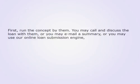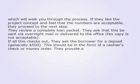First, run the concept by them. You may call and discuss the loan with them, or you may email a summary, or you may use our online loan submission engine, which will walk you through the process. If they like the project concept and feel that the numbers are acceptable, they proceed to the next step.